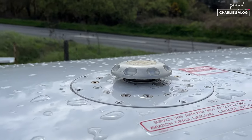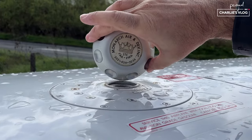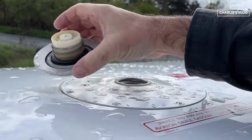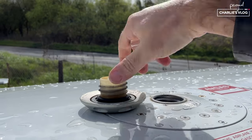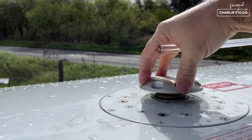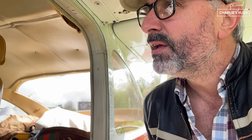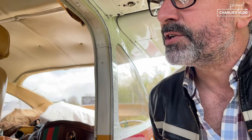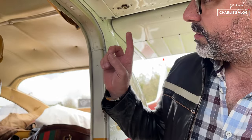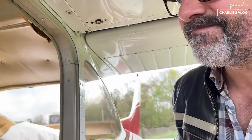See the water on the wing. It's been a lot of rain here. That's why these Monarch fuel caps are amazing. They're really, really good at stopping water getting in. What have we got? 48 gallons is way more than I need for what I'm doing. So I've got over 3 hours of fuel on board, including reserves. That's right, 3.5. So 2.5 hours flight time with reserves. Contamination, quantity, check the oil. Just going to do the walk around and then get ready to get it cracking.